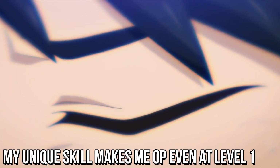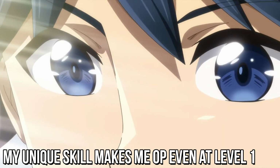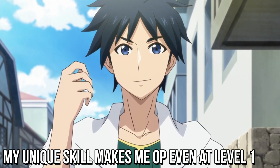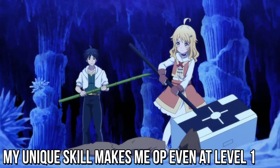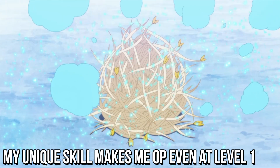We've got a new isekai called My unique skill makes me OP even at level 1, about a dude called Ryota, who got transported to another world after he died by being tired, but it turns out, even though he is level 1, the guy is actually super overpowered because of his ability to get good item drops.